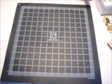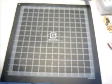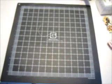Then I got all of this black lace. Let me try and find the end here. There we go. I got that. And then, this is the last one that I bought. Oh, hold on, there's a safety pin in it.